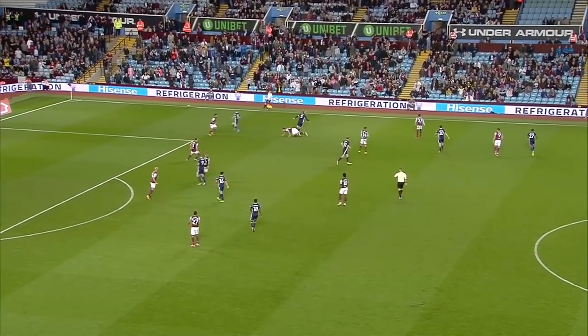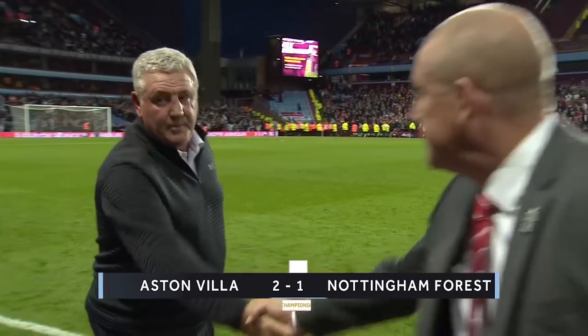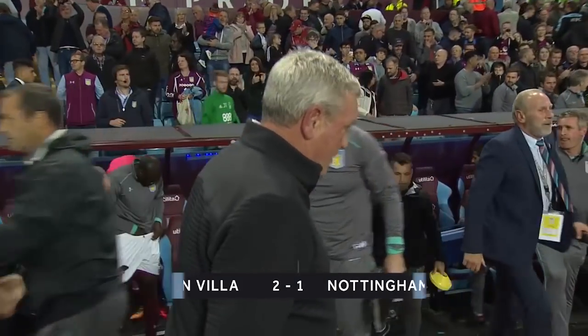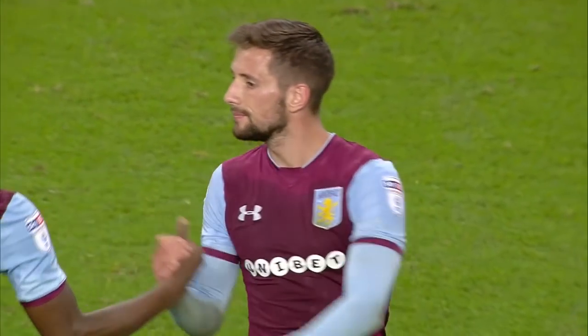Whistles all around Villa Park, apart from the away section. Referee's had a look at his watch and says that is that. Aston Villa take the points here. Hourihane's second half free kick, proving the difference after Murphy had drawn Forest level. Relief for Steve Bruce and the Villa faithful. They've beaten Forest here by 2-1.